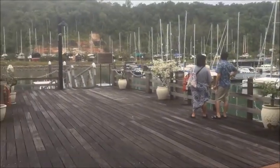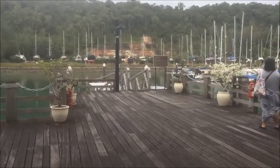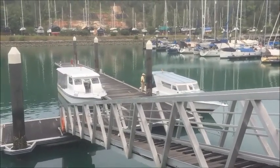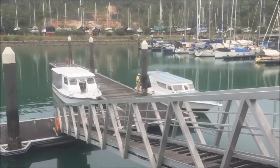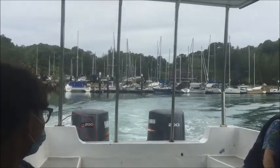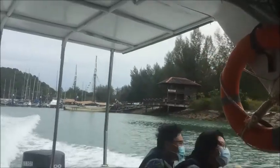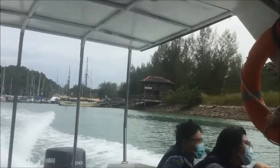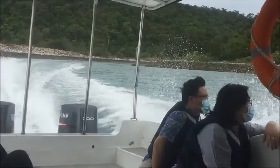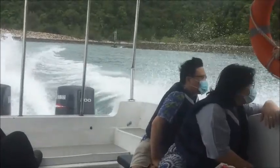You sign in at the office and catch the ferry on a scheduled timetable and load your bags and such on to the ferries, or the workers do that for you. And we're off, and we head towards the main island through the entrance way, past all the yachts, and then out onto the main sea area.